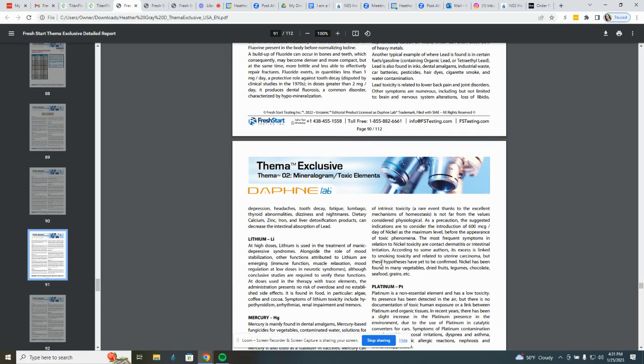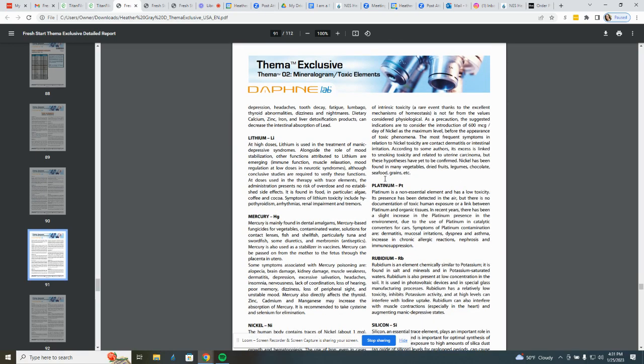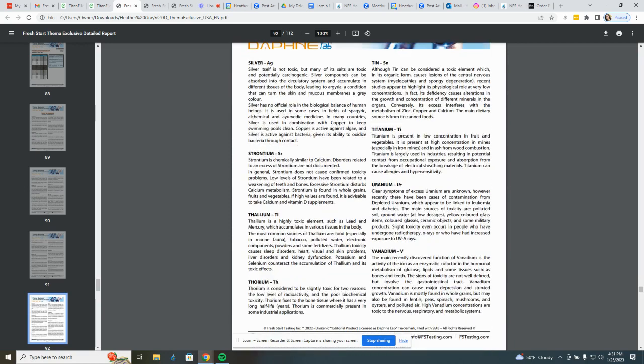Oh, smoking toxicity. I was a smoker for decades. Chocolate. I don't do a whole lot of dried fruits. I don't do legumes. Don't do grains. I do very little seafood.